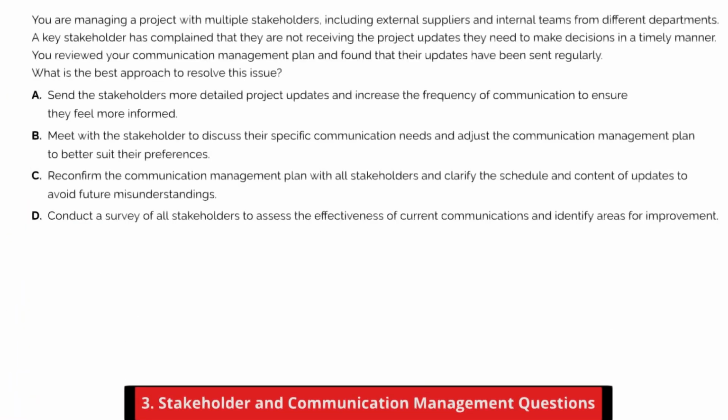Let's look at a stakeholder question together. You are managing a project with multiple stakeholders, including external suppliers and internal teams from different departments. A key stakeholder has complained that they are not receiving the project updates they need to make decisions in a timely manner. You reviewed your communication management plan and found that their updates have been sent regularly. What is the best approach to resolve this issue? A.